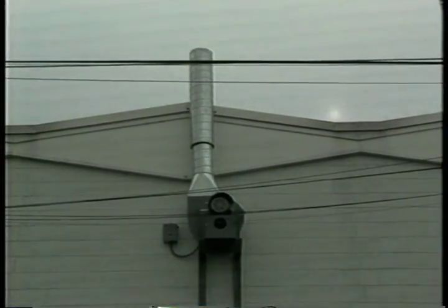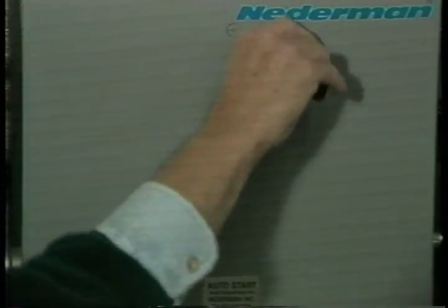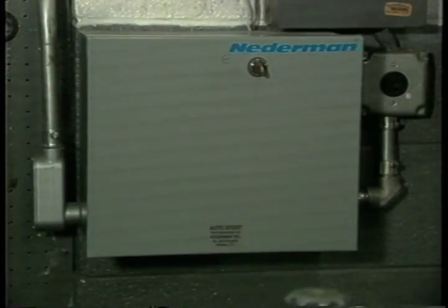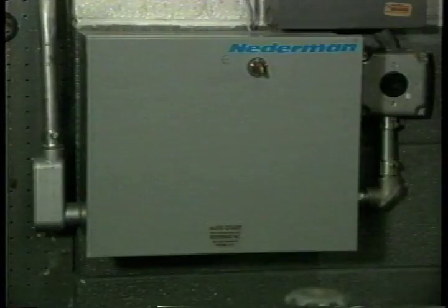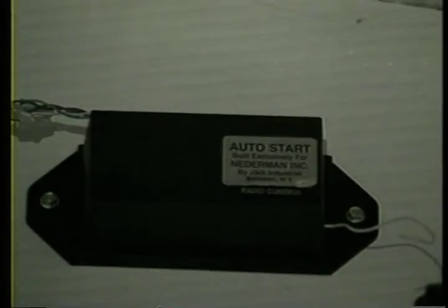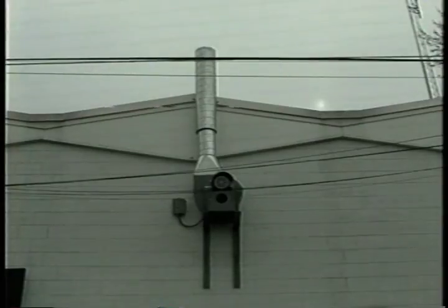A variety of options are available for fan activation. Nederman's primary offering is the Auto Start unit, a unique and fail-safe way of starting the fan using radio control. Here's how it works. When the diesel engine key is turned for ignition, a transmitter mounted in the vehicle sends a signal to a receiver that responds to a control console mounted in the apparatus room. The console activates the fan.